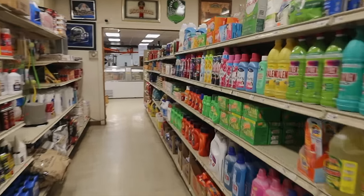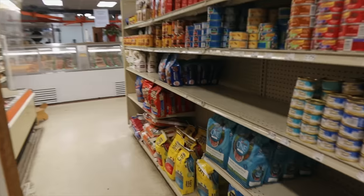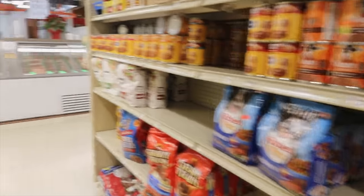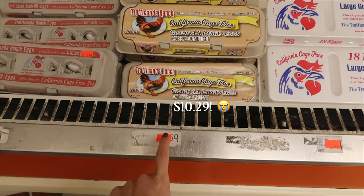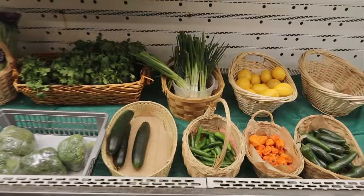So there's the cleaning supplies, cat and dog food, have eggs. Let's see how much these eggs are. It's $10.29 for these eggs.